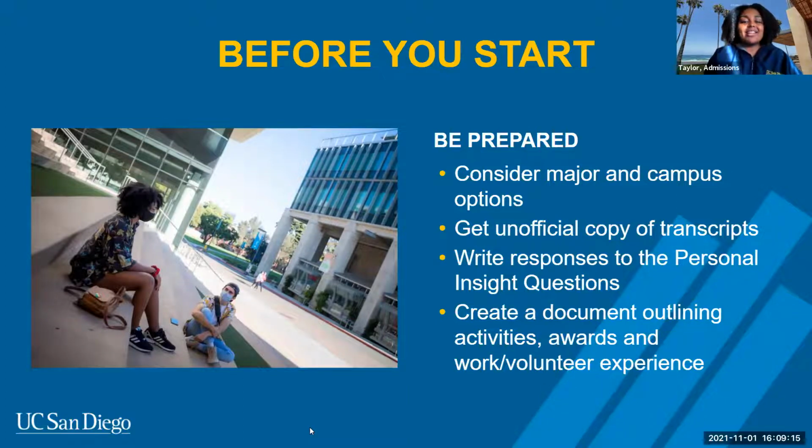And one other tidbit for any students who have attended other four-year institutions or other institutions outside of the California community colleges, you especially want to make sure that you have those unofficial transcripts. If you are currently attending a California community college, I know sometimes the colleges will translate coursework that you've had from other universities or colleges onto that transcript. But just remember, when you are applying to the UC system, you need to report the coursework from other institutions that you've attended directly as it appears on those transcripts.